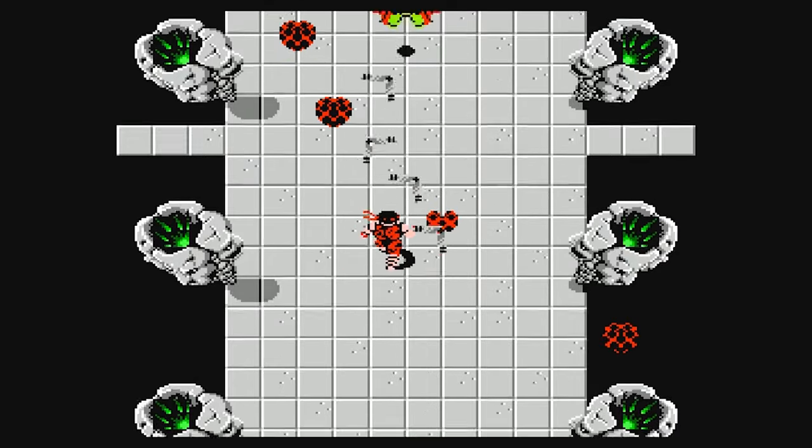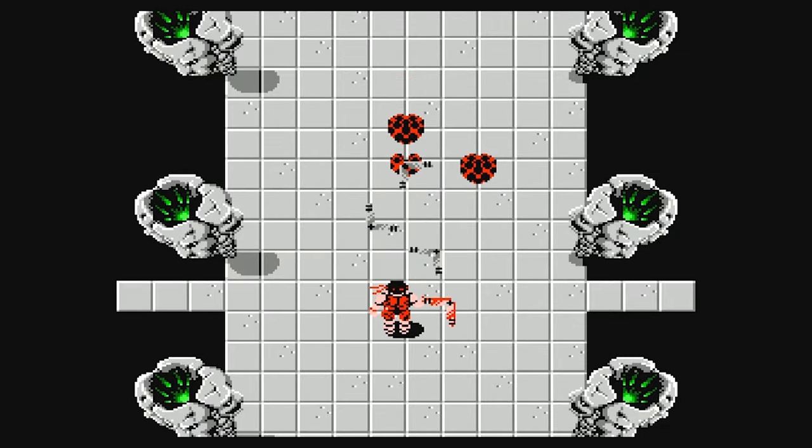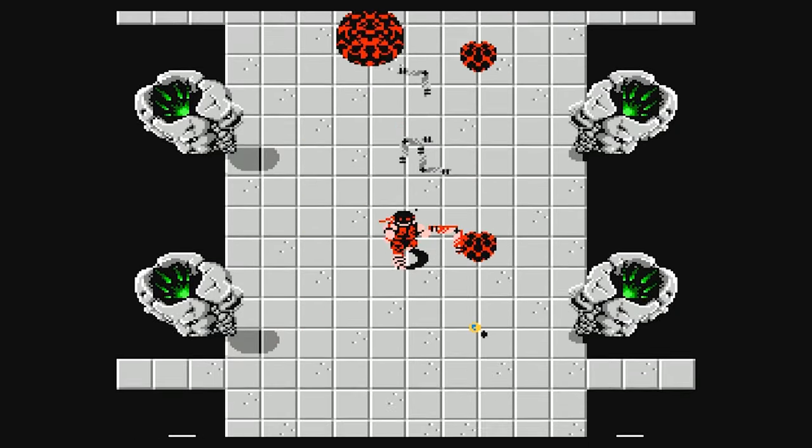And of course, don't forget the continue code ABBA, which you probably won't need until the end boss, once you get good at the game. He's super cheap and has one-hit kills.